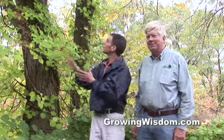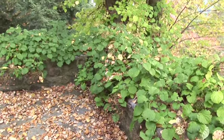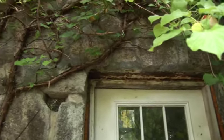Hi, I'm Dave Epstein. You know this guy, it's Wayne Mezet, and we're standing actually in one of Wayne's patios back here, and we're going to talk about different types of vines, why you want to use a vine in the landscape, and then the different ways vines kind of move and attach themselves to the landscape.